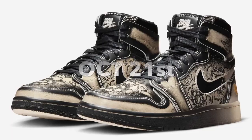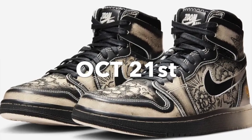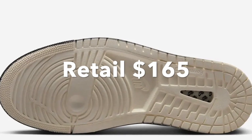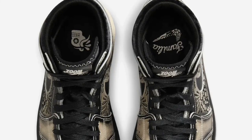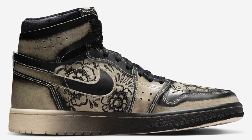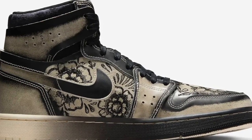So what we got next, my brother? So moving on, the 21st of October, we do have the Jordan 1 Zoom Comfort 2, Dia de los Muertos. That's called the Day of the Dead in English. This is something that Nike does every year. They have been doing this theme for about 3 years now, and this is just the current iteration of this shoe.